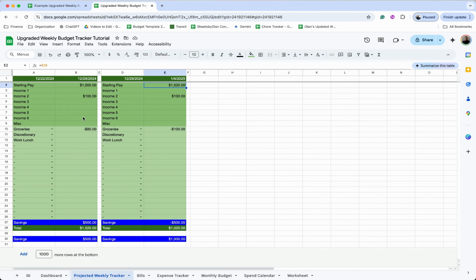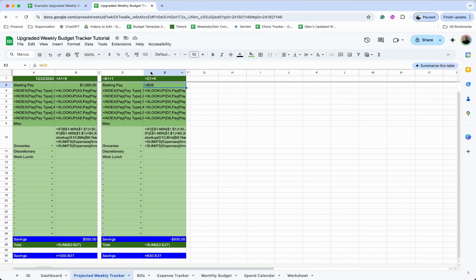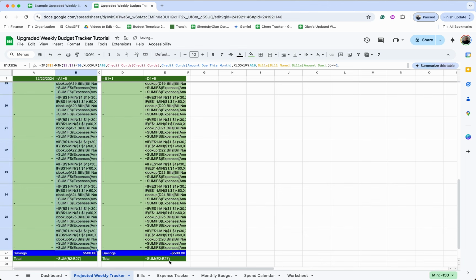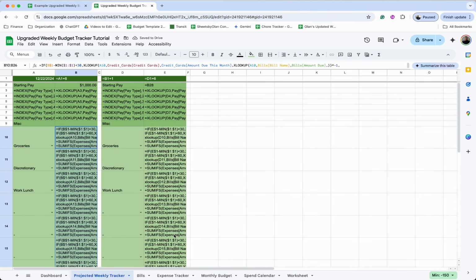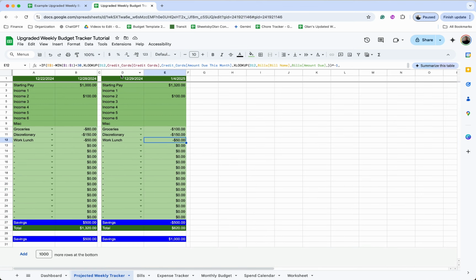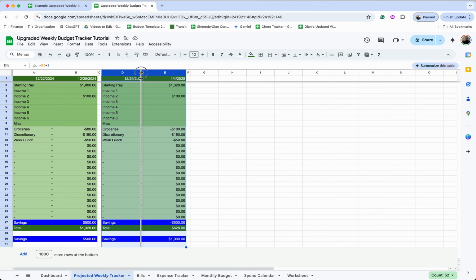All right, so now we have this week and we have next week. Let's go ahead and go to View, Show, Formulas, just to make sure everything has a formula. We have not dragged this formula down, so we need to make sure we do that. So I'm going to go ahead and drag this formula down there. I'll drag this formula down over here. So now everything is looking good. Everything that should have a formula does have a formula. And everything that doesn't have a formula shouldn't have a formula. Cool, so I'm going to go to View, Show, Formulas to uncheck that. And now we're good.